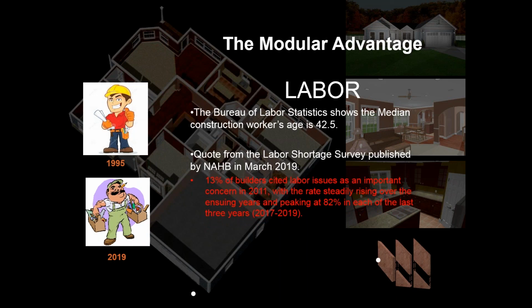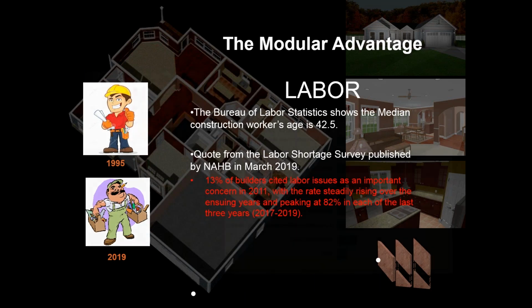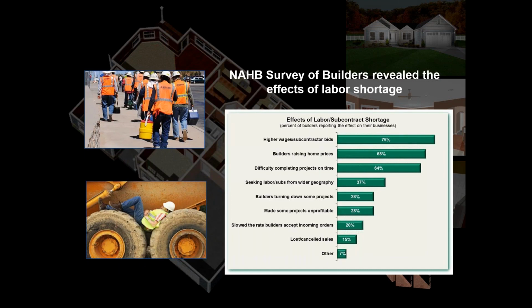Back in 2011, 13% of builders cited labor as an issue. By today's standards, 82% of builders find that labor is a major issue, which is affecting their business. So what does that mean to you as a buyer?